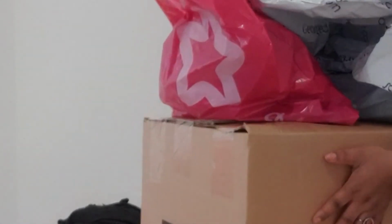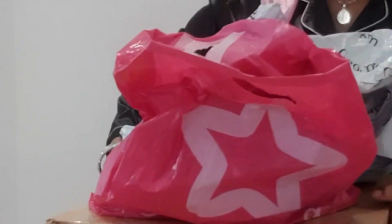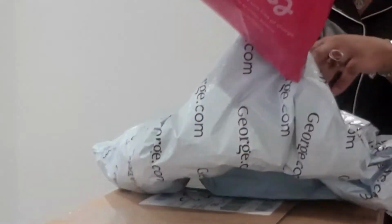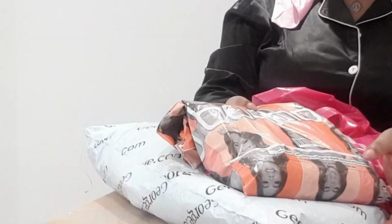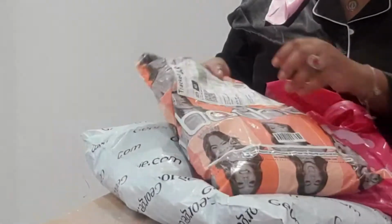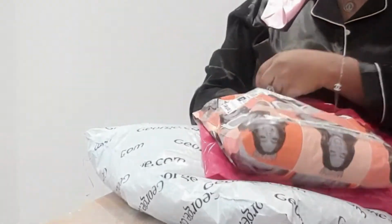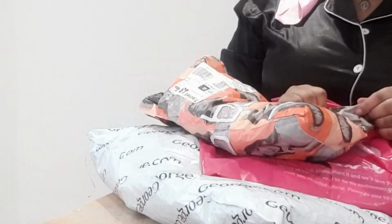Right, let's get these parcels. This is all I've got, and I'm going to open them now. What's in here? Okay, I got some things from Boohoo. One of my tenants has already opened it, but I'm going to open it now.